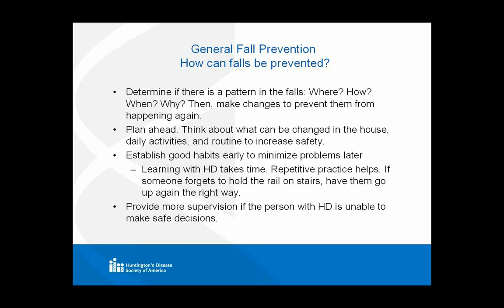Where do the falls occur? Was it in the bathroom? Was it outside the house? Or was it on the stairs? Then, when are the falls occurring? Was it in the morning or the nighttime? Was it while they were using the bathroom or when they first stood up? Or was it even while they were asleep?